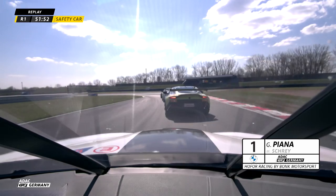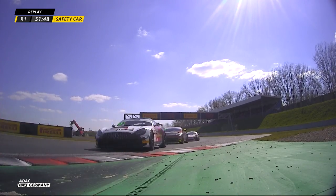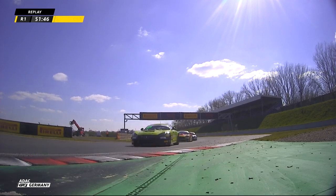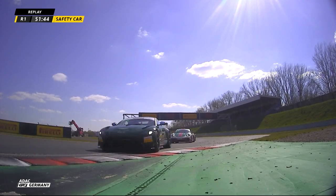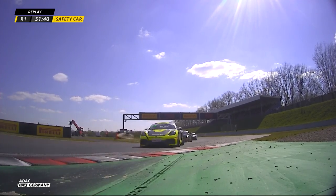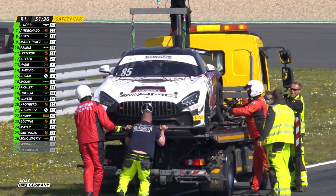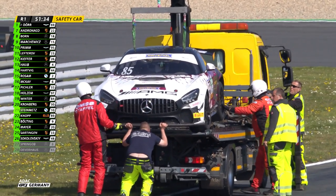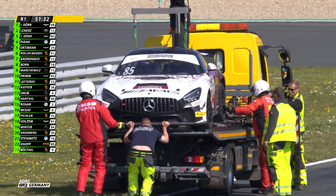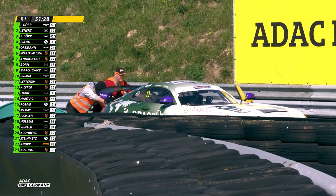And the defending champion, I have to remind you, Gabriel Piana and Mikael Schrey in the Hofer Racing by Bonk Motorsport BMW. They won both races here last year, this event last year, and looking to do the same. So the 85 car being lowered on to the low loader. The staff doing a great job here this weekend, the track marshals.